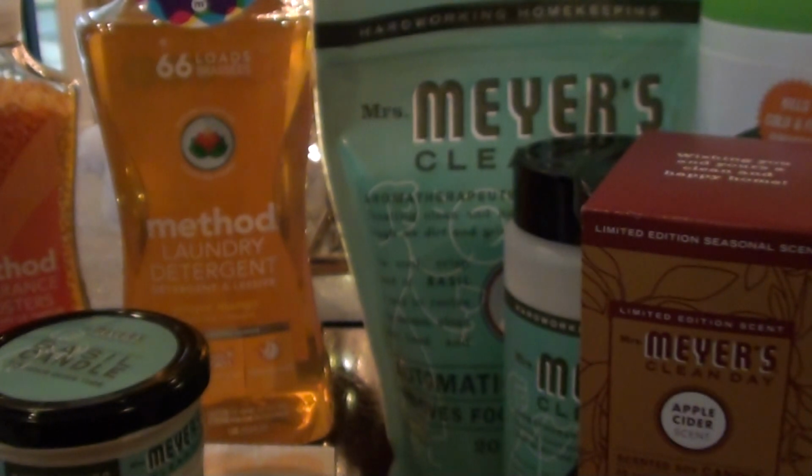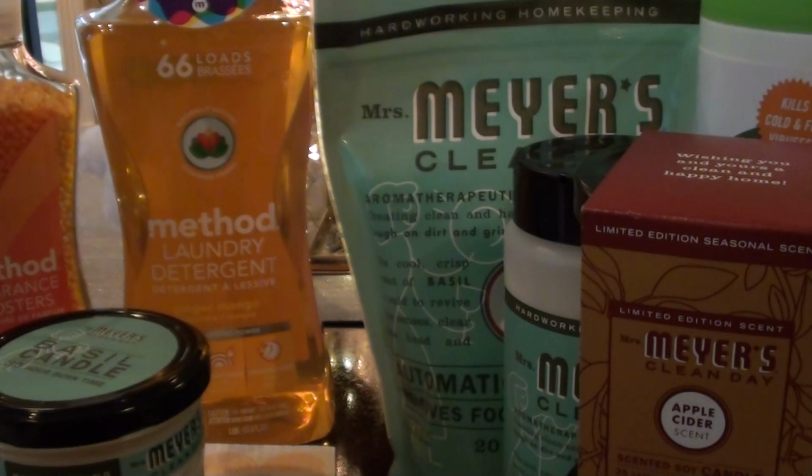So this one, oh man, that peppermint comes out very top. And then you kind of get the other oils, but that peppermint is the best. I think I'm really gonna like this one.